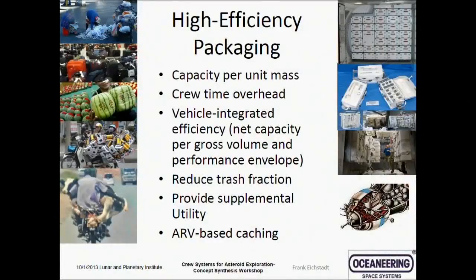If you look at the lower right-hand corner, you can see that a Progress vehicle uses custom tailored packaging for each particular nook and cranny in that vehicle to get the maximum amount of useful volume, not space filler or padding, not foam, but tools. So we should really be looking for ways to increase the efficiency of our packaging approaches.